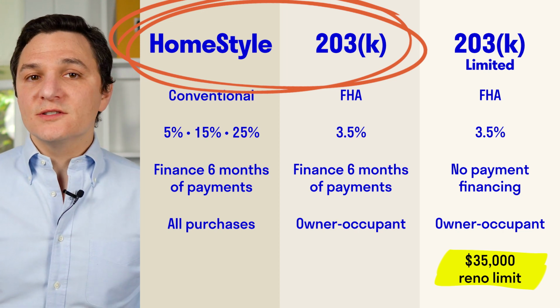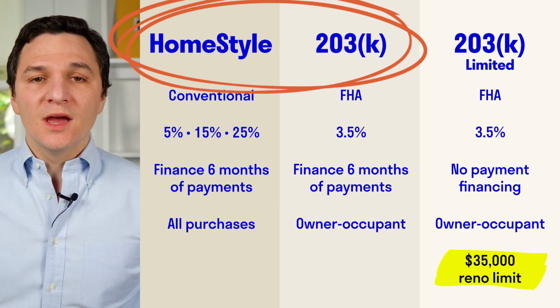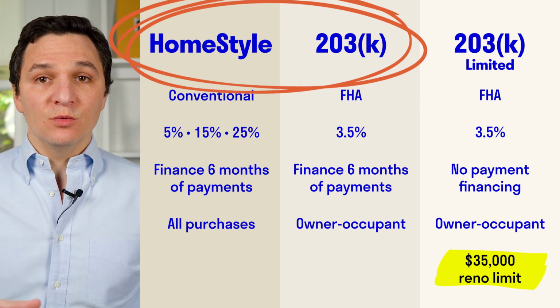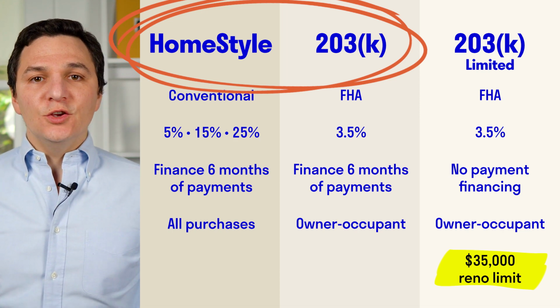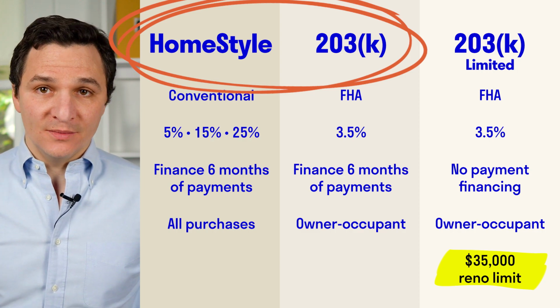Redo walls and floors, install new bathrooms, redo the kitchen, add a second story, install central air. I haven't had the opportunity to test the outer limits of what Fannie Mae and the FHA will approve, but from my understanding, you can put renovation funds toward basically any structural, livability, or health and safety improvement, including, and this is huge, including adding an ADU to a single-family home.